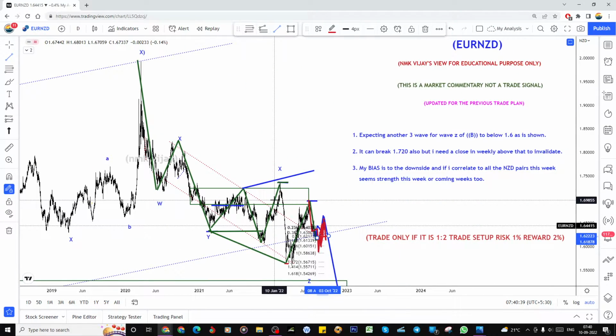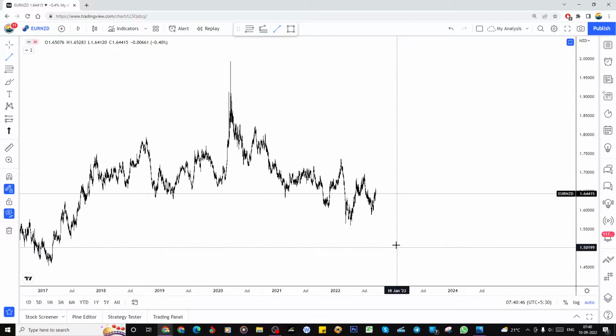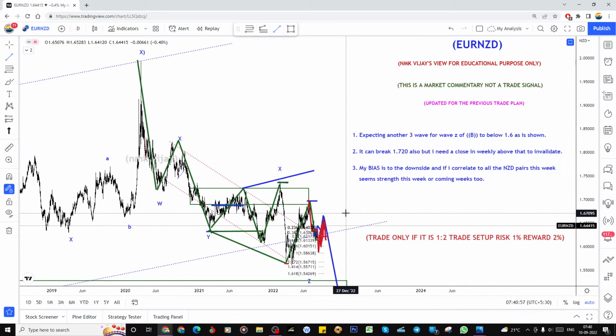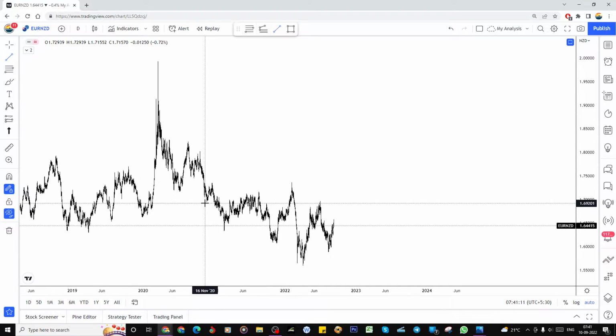So for the longer term, I'm looking only at the sell side. If I'm not getting a proper setup to sell this pair, I can't do anything. I won't trade this one. And we are looking for a lot of patterns here. So A, B, C, D, E also for that expanded triangle, and it is not reaching to break this high. And if we keep this as an irregular flat formation also, we need a five-wave structure, and it is not looking like a three-wave structure, and it is not looking like a five-wave structure here.